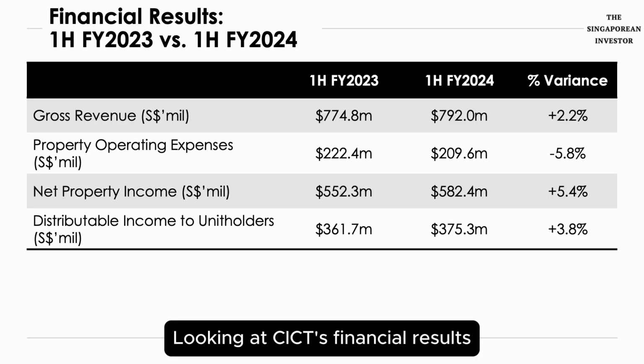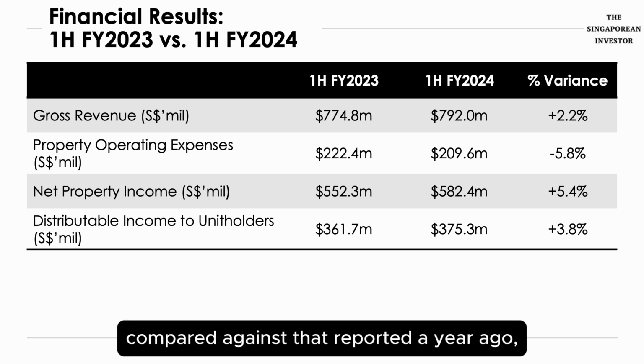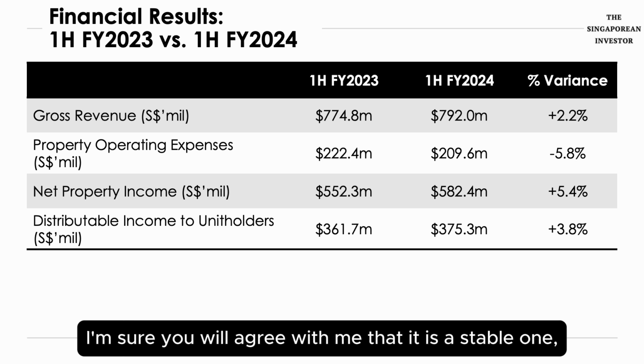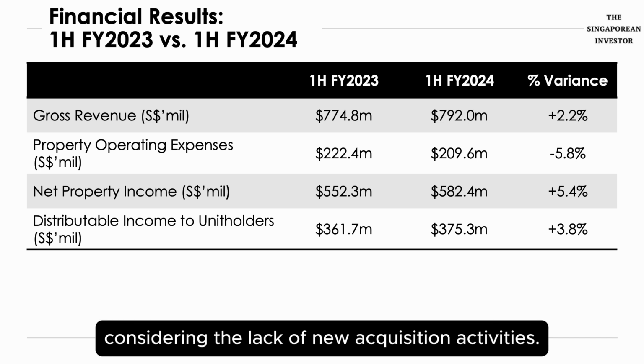Looking at CICT's financial results reported for the first half of the financial year 2024, compared against that reported a year ago, I'm sure you will agree with me that it is a stable one and definitely within my expectations, considering the lack of new acquisition activities.